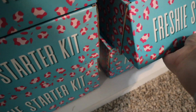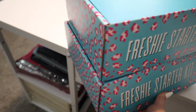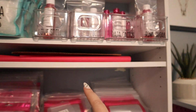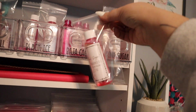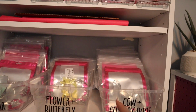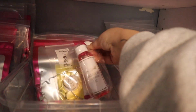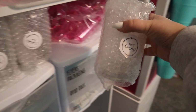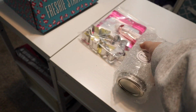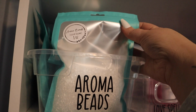Okay, so I have 2 freshie starter kit orders, so I need 2 boxes. Mandy ordered a pink sugar with a flower and butterfly kit. And then Mercedes ordered Love Spell with a flower and butterfly kit as well. And then they're each going to need a mason jar. And they'll both need some aroma beads.